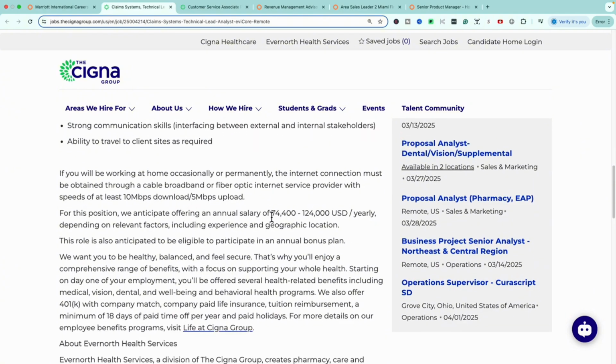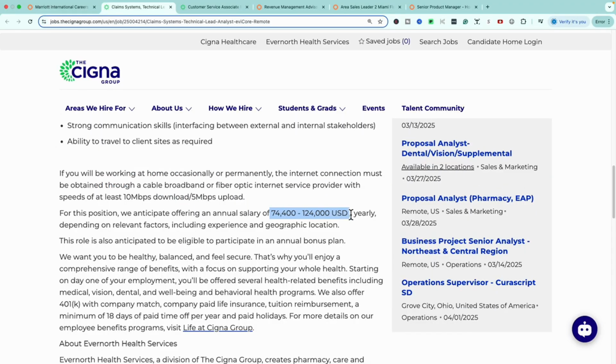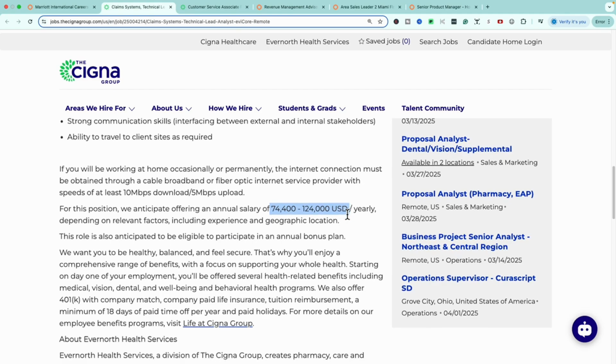And this opportunity is going to be paying $74,000 up to $124,000 annually, which is really great for it not specifically requiring a degree. You are going to need to have more intermediate to seasoned skill sets within systems and claims, but you are going to be eligible to make that 6-figure pay, which is really great for this opportunity.